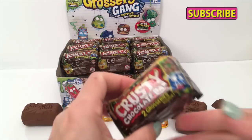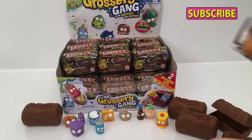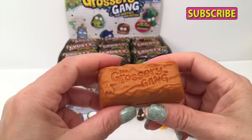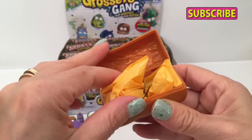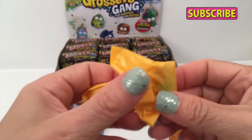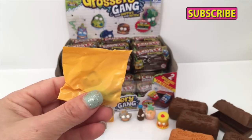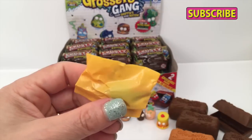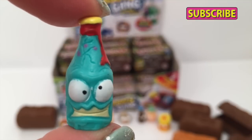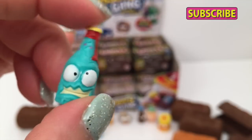And the next pack. We get a different color. This is our first light brown color. Cool, right? And it has two blind bags as well. And this one. Cut, cut, cut. Let's see. Its name is Sticky Salsa Sauce, and it belongs to the Awful Sauces. Yay!